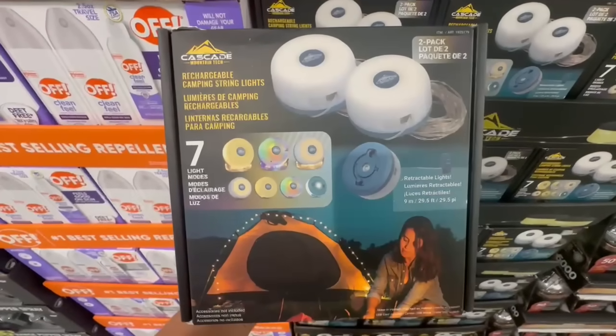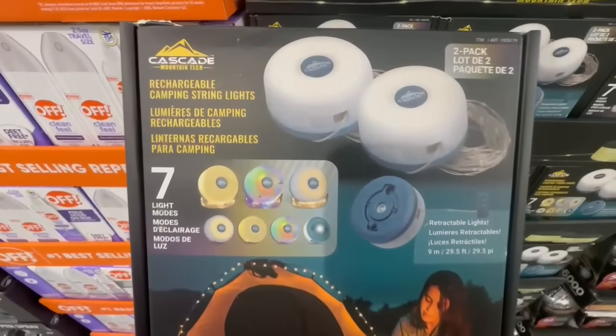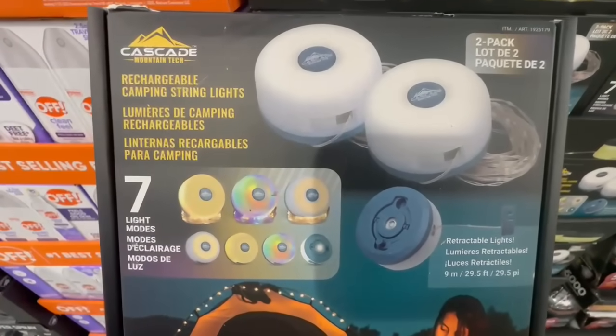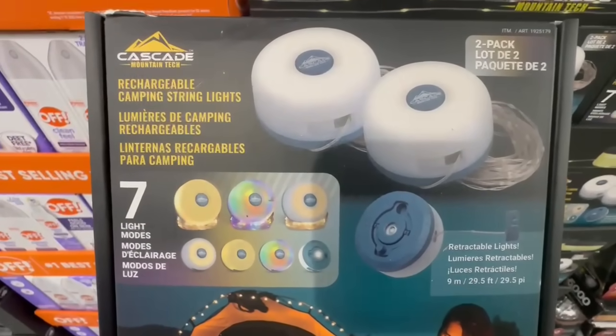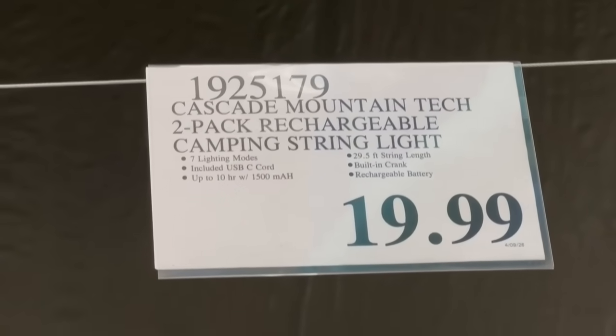Imagine being able to add little lights to your camping tent. Well, now you can with the rechargeable camping string lights. These are pretty nice. They're going for $19.99 and they come as a 2-pack. Yes, it has 7 different light modes. So let me show you guys the different ones.